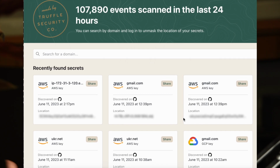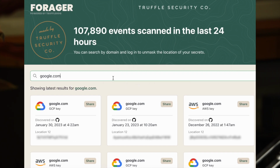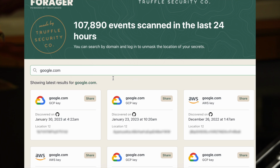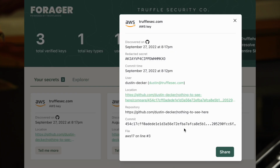And now, once this thing goes live, you'll be able to put in any organization, like Google, for example, and you'll be able to see how many secrets those employees have leaked out and what types of secrets they are. And if you work for the organization that you're searching for, then you can actually reveal the details of that secret as well. Want to know how many secrets the Russian military leaked out? Now, I know we're not the first to have this idea.